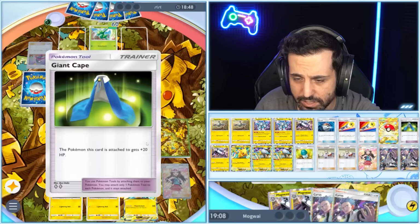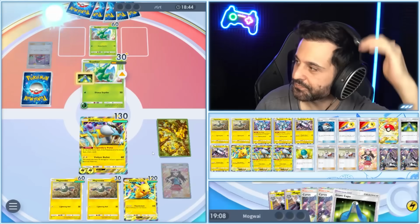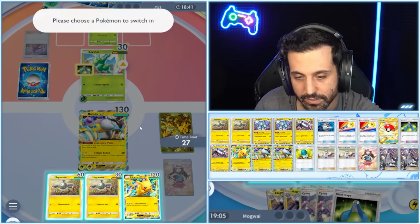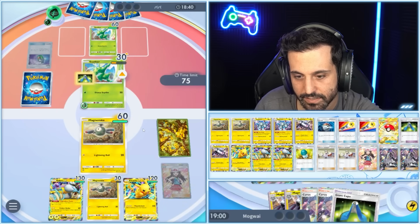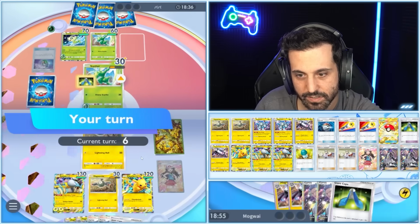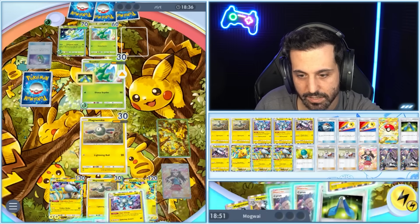As we get that Voltaic Bullet and we draw into a Giant Cape. Magneton is plain hard to get. It's just Magneton things. They repel. I pivot into this, I guess. That Celebi is not actually useless. At least not initially. Okay, now we're talking.